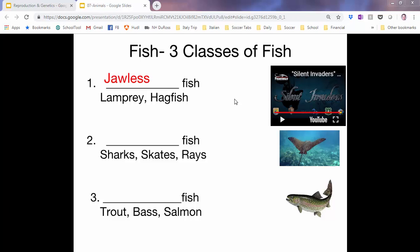All right, so the second class of fish are the cartilaginous fish. These are fish that don't have a skeleton of bone. They have a skeleton of cartilage, the stuff your ears and your nose are made out of. That's cartilage, and so their skeleton is made out of it. It's a hard, tough tissue, but it's not bone. This includes sharks, skates and rays. Those are examples of these fish. They're quite ancient evolutionarily as well. Eagle rays are so cool.